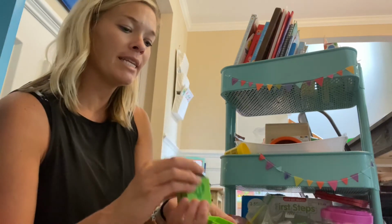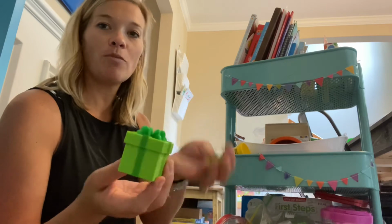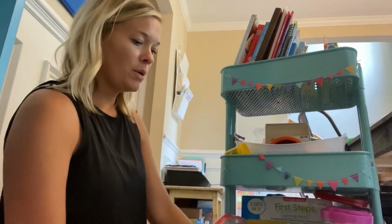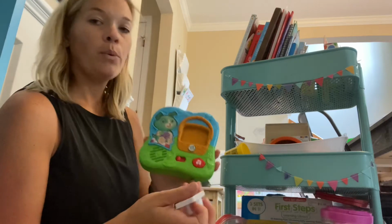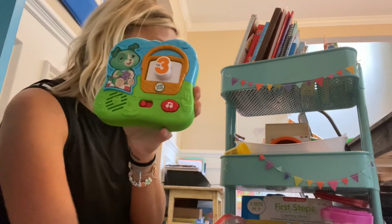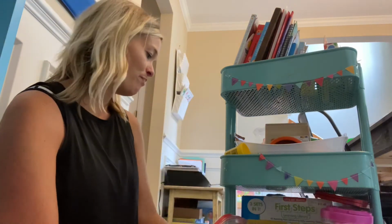So I will set, for instance, all of these little guys out in a bin and then put these beside it and say, hey, can you match the colors, and fill it. And so that keeps him occupied for a few minutes. And then we also have the Leapfrog Numberland. So what it'll do is you put the number 3 in, and then it'll say a little tune, and then it'll tell you to find 3 sandwiches, and so he'll have to match this and find this, and he really likes this little game.